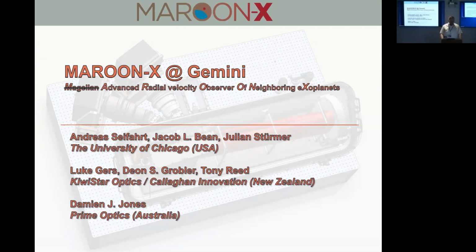So MAROON-X is a radial velocity spectrograph that we are currently building in Chicago. And as you can see from the crossed out Magellan, originally that instrument was intended to go to a 6.5 meter in Chile. And we now are basically retrofitting that instrument to come to Gemini instead.